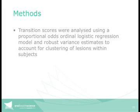of the lesions. Although we did find that lesions within a subject did behave differently. They didn't all behave the same way, but we did have to account for that subject clustering.